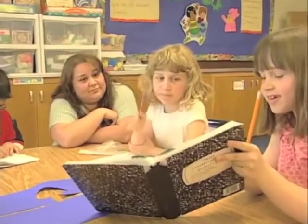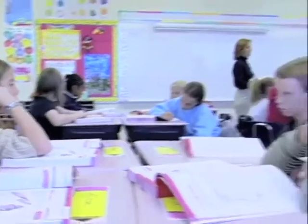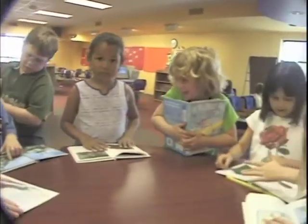Sometimes when we're using really complex words, it's a little difficult, but our teachers let us ask what the words mean. The best way parents can support students at home is to make sure they do their daily homework, and by encouraging them to read books in English at home as well.